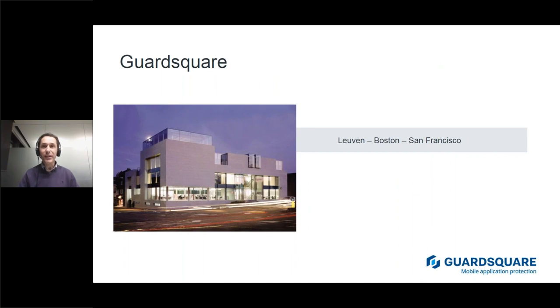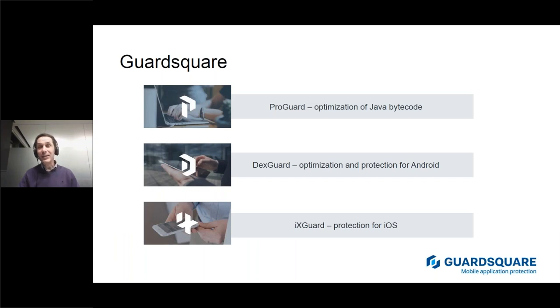I'm the founder of GuardSquare, a software company that has offices in Leuven, over here in Belgium, and in Boston and San Francisco. But actually, our software is being used all over the world, as I'll show in the next slide, because you may indeed know us from our open source project, ProGuard. I started ProGuard in 2002. It's software that takes applications and makes them smaller, more efficient, and a bit better hardened against reverse engineering.